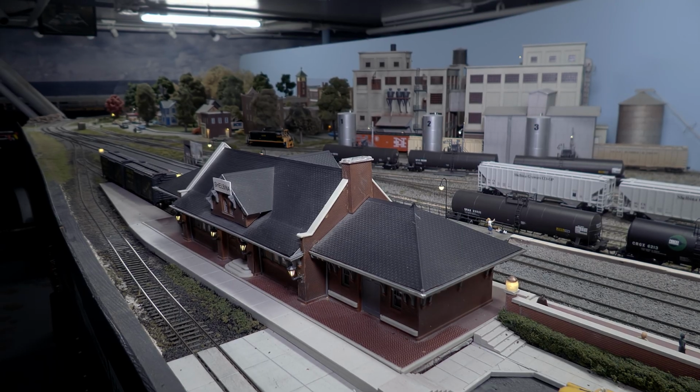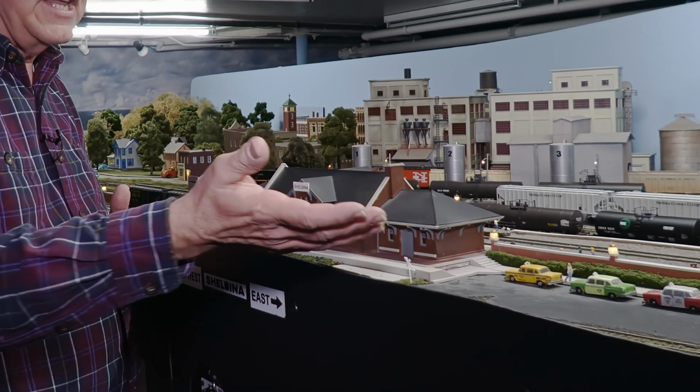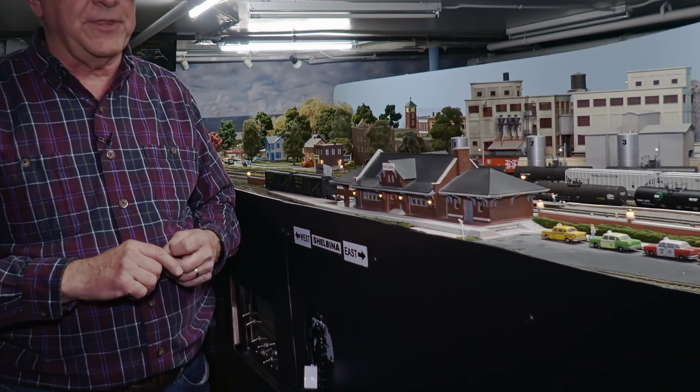The people who live here also use this area as a destination point, or they embark to the rest of the world. So we've got a train station here at Shelbina, and we've got taxi cabs that pick up people and take them home wherever they want to go. We've got a Greyhound bus to do the same thing.